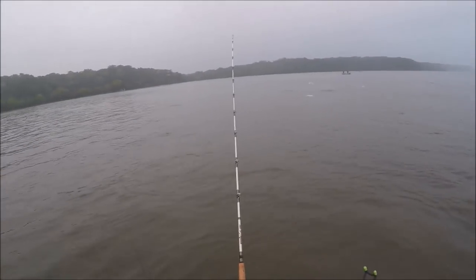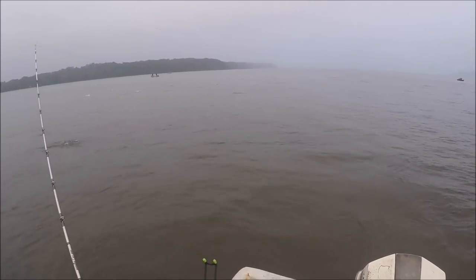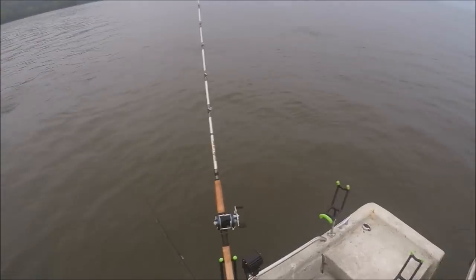There's some other dudes out here that are bass fishing. Most everybody's chasing the white bass and the hybrids and the stripers. They're all running together. I think we're the only ones out here chasing skipjack right now.